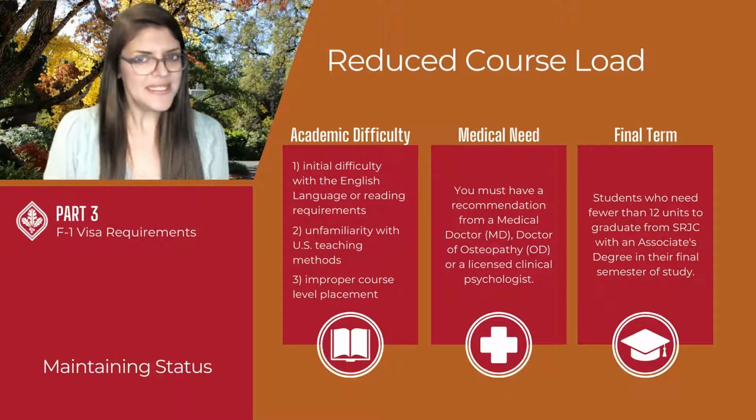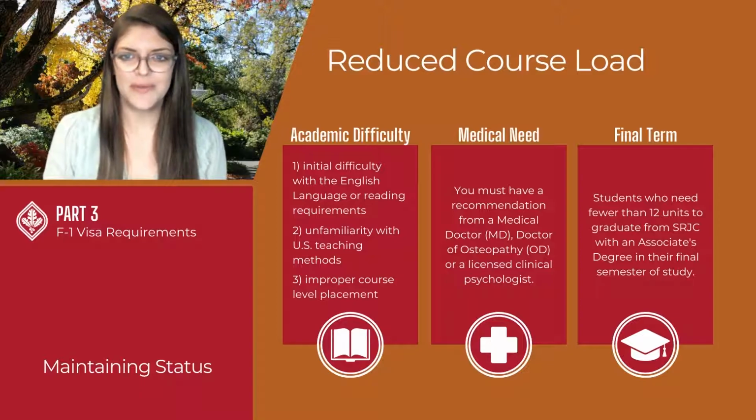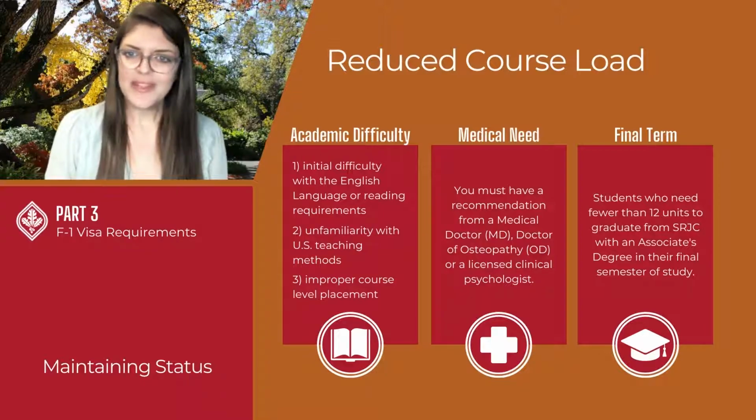If you are a degree-seeking student and you need fewer than 12 units to graduate with an associate's degree in your final semester at SRJC, you must obtain approval from an academic counselor to take only the classes you need to graduate.